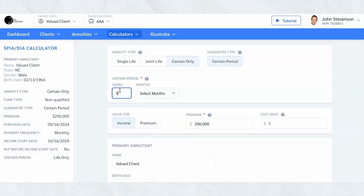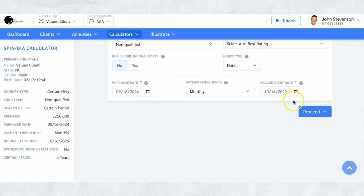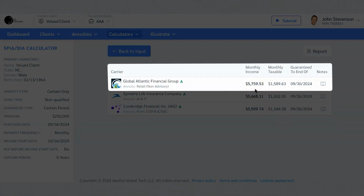Okay. We'll say 5 years. We just want to liquidate this thing. We want the income to start in 5 years. So the certain period is for 5 years, and we're going to wait 5 years. Okay. Wow. Monthly income, $5,700. Not bad. But I'm only getting that for 5 years.